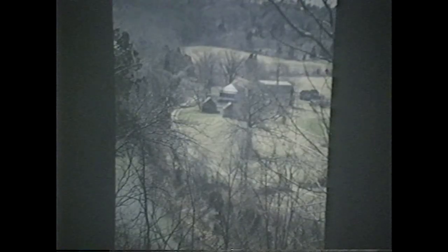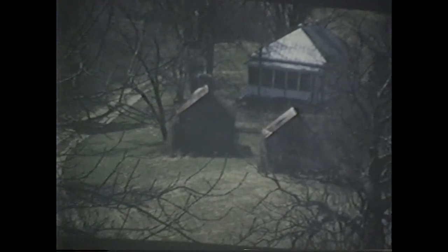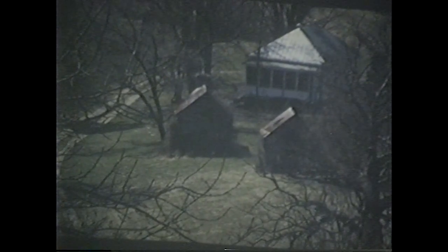Okay. There are a couple more shots of this area here. The cook cabin no longer exists. I think one of the cabins from that era still does. And you can imagine that this area looks pretty much today as perhaps it did then. Next, please, Larry.